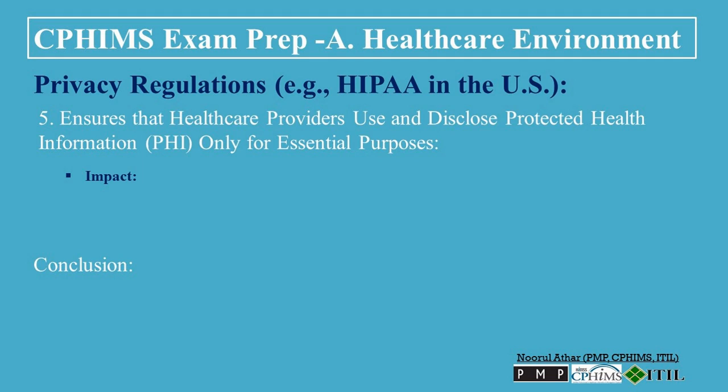In essence, privacy regulations like HIPAA have reshaped the healthcare industry's landscape, emphasizing patient rights, data security, and organizational responsibility. The overarching goal is to maintain the trust between patients and healthcare entities, ensuring that health information is used responsibly and ethically.